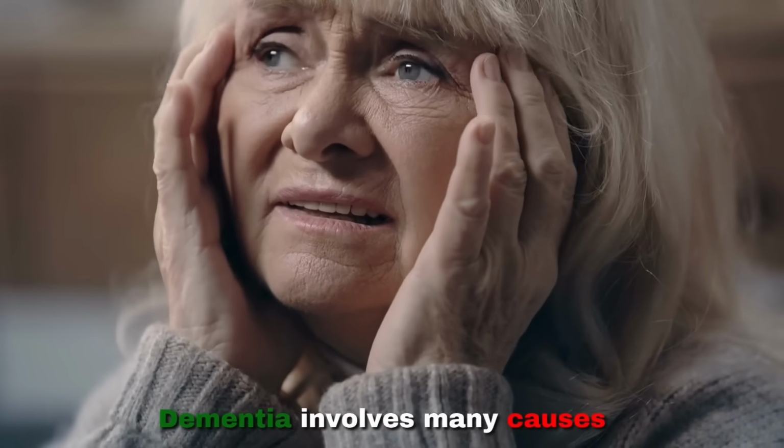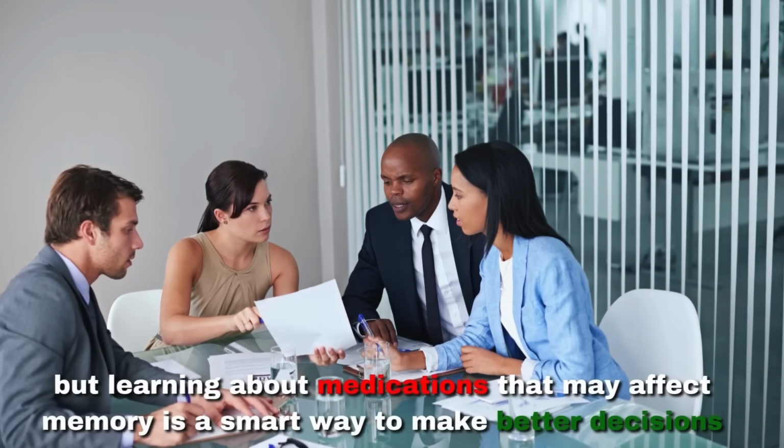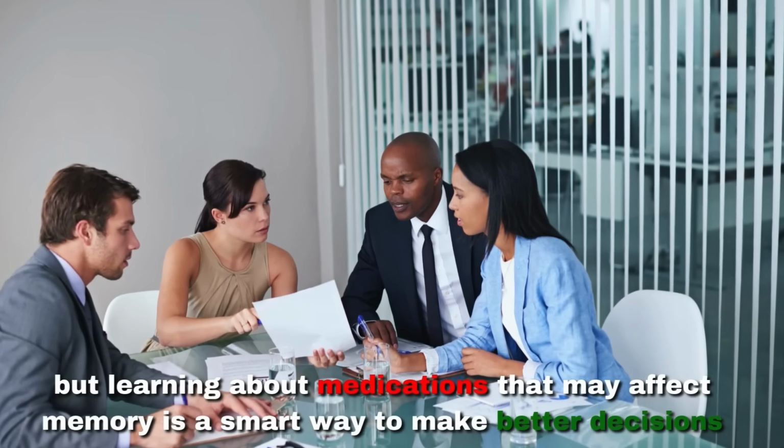Dementia involves many causes, but learning about medications that may affect memory is a smart way to make better decisions.